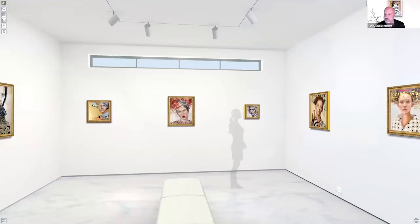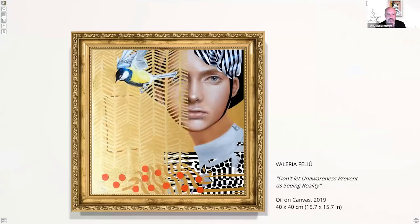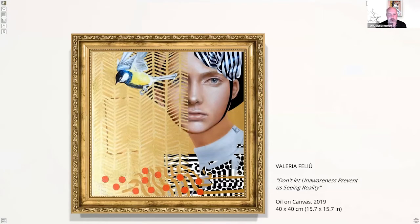"Don't let unawareness prevent us seeing reality." And in this work, we see the figure, again, the very detailed face. We see an overlay of patterns. We see a bird. We see the fabric of the outfit. Is there a message here? Is this something deliberate or something that's just evolving as you're creating this painting?